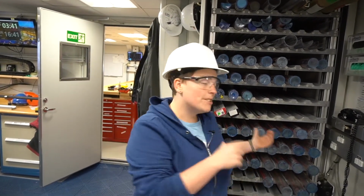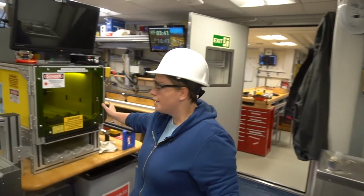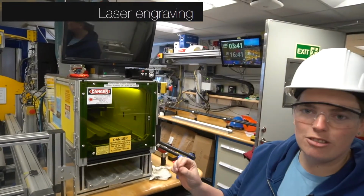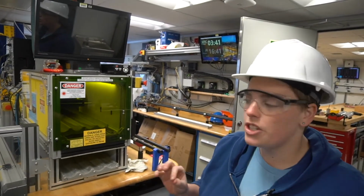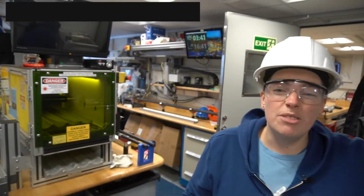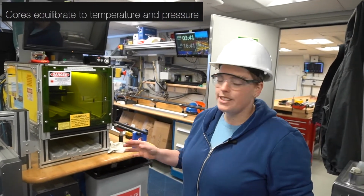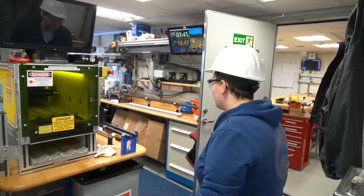So the first thing that happens to those cores once they come in is they get put into this laser kitty, which does some laser engraving on the outside just to make extra certain that we're going to know which core is which. Then they get put in the racks to come to room temperature for a few hours. Then the scientists can start doing some measurements. Let's have a look at what they would do in the physical properties lab.